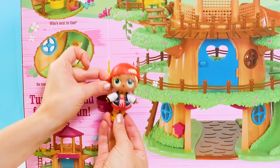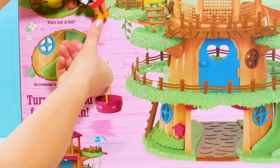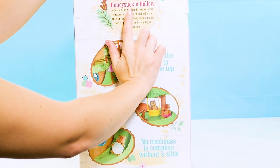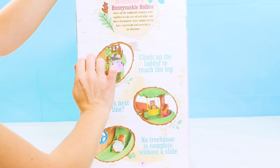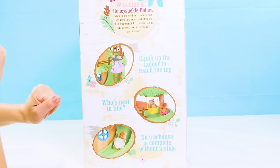Well, here's a close-up of the back. I am gonna sit in here and go, woo! And all of these characters live in Honeysuckle Hollow, where all the woodland creatures work together to take care of each other and their environment. Every animal family has a special job and every day is an adventure. Well, they've come to the right channel.